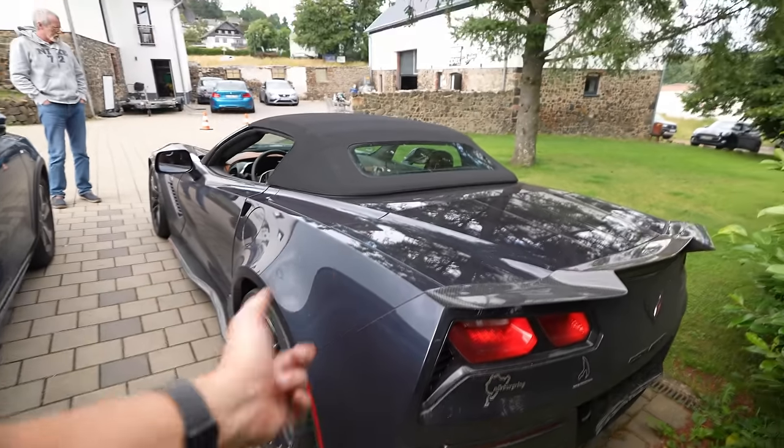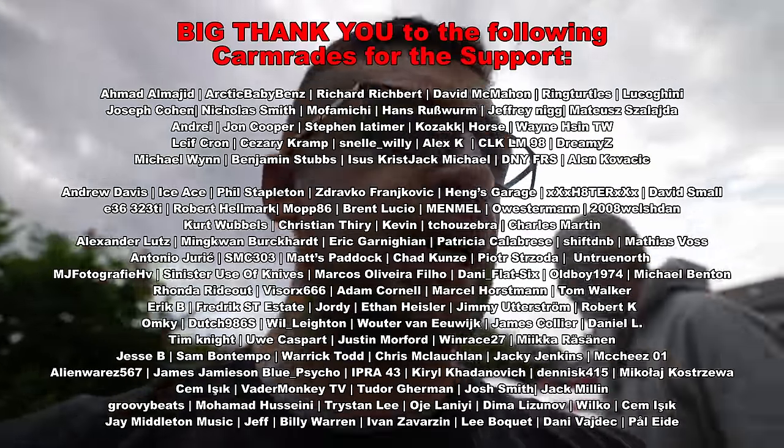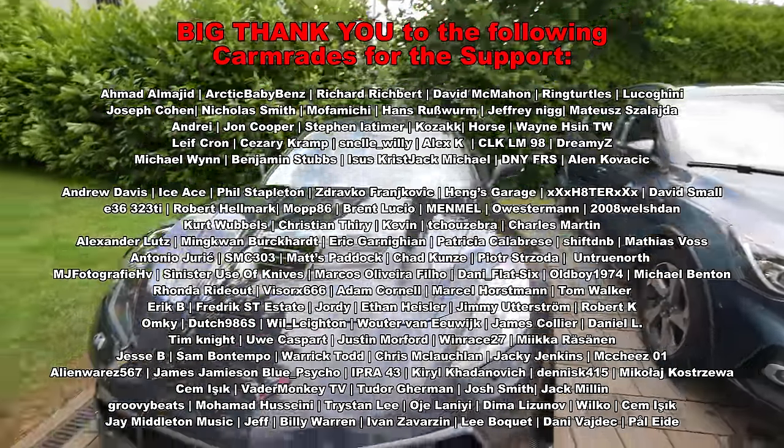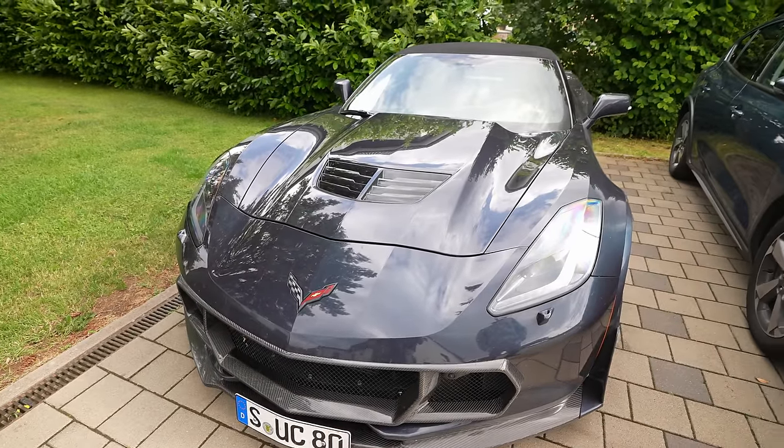Z06. We already drove the normal C7, we drove the C6 Z06. We really need to do the C8 Z06, but if anyone has one on order in Europe, that would be fantastic. Beautiful car. Congratulations. You were looking for one, either this or a Lotus, and eventually you came with this, and what a beautiful car. I ended up with it, and it's perfect.